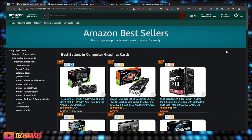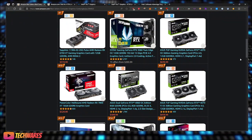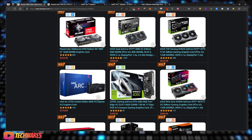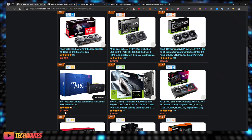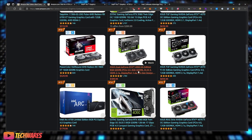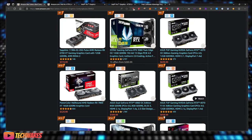And look at this, guys. This is the Amazon bestsellers page, and if you scroll down here, it is number 13 on Amazon's bestsellers list. As you can see, it's only $180. Look at the other GPUs that are 8 gigs. They're not 180. Look at this one, 310. It's 8 gigs. Let's see. This one is 12 gigs. Of course, it's going to be like 860.